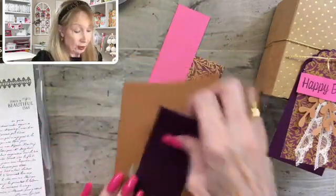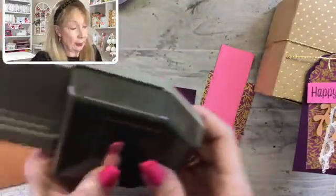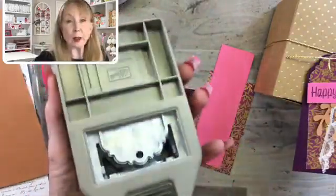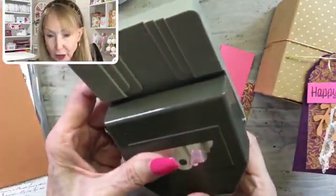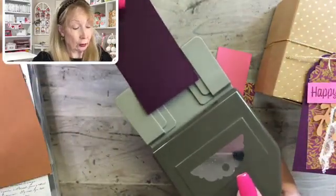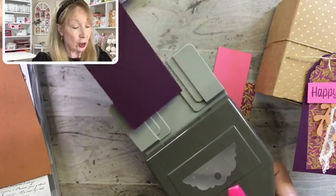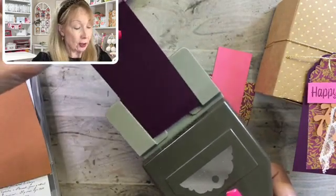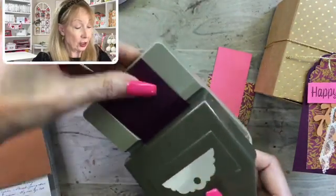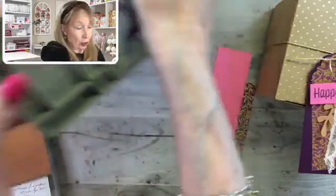So the first piece, and for this I'm going to use, I told you it was all punching, and this is a tag topper punch. I'm sorry I didn't label it. I need to go back and label it so I know. This is the tag topper punch, and this piece is 4 by 2. It will make a tag 2 inches, 1 3/4 or 1 1/2. But I've chosen the 2 inches, and so we're just going to slide it right in there. And then what I like to do is turn it over on the back and make sure that it's centered there, and then just punch.